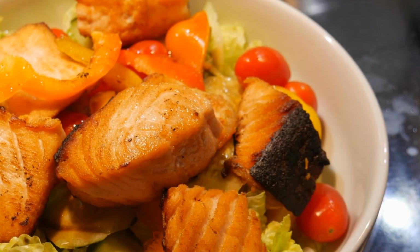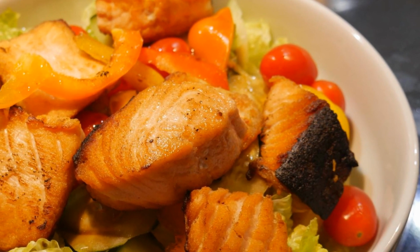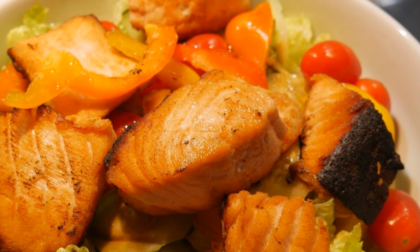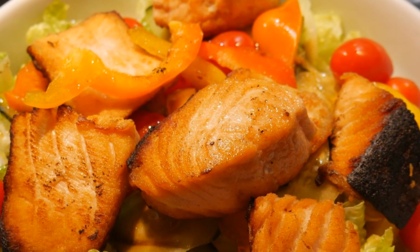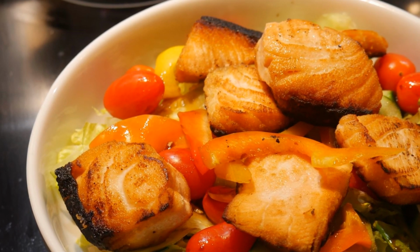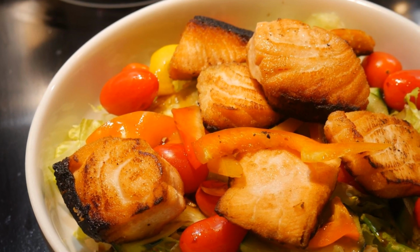Okay, now you can transfer all the salmon pieces and place them on top of your salad. We did not season this salmon at all because salmon has great natural flavor. And the salmon will pick up the flavor of the balsamic vinegar in the salad. So now you have a great salmon salad that could be cooked in less than 10 minutes.